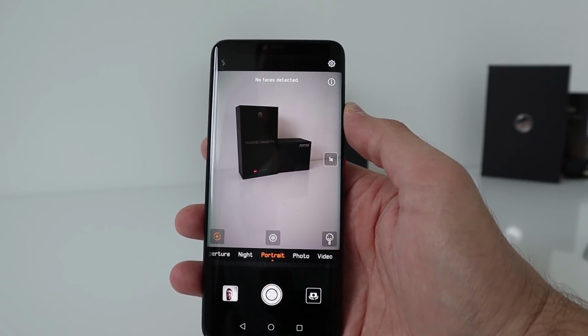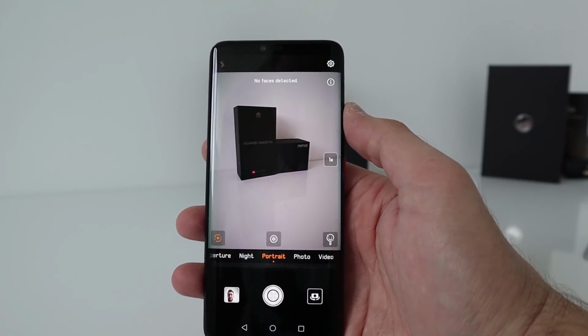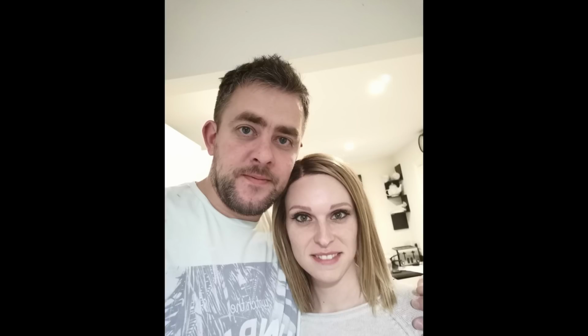Now when it comes to low light conditions, I've had a couple of people comment on my unboxing video as well, saying exactly the same things. It's much harder to get a sharper, crisper selfie with low light and maybe artificial lighting coming in. And you can see on these pictures that I'm showing you now, artificial lighting, lower light, the skin becomes softer, the edge detection isn't as good.